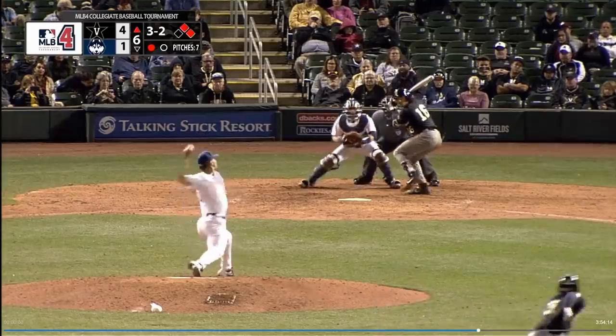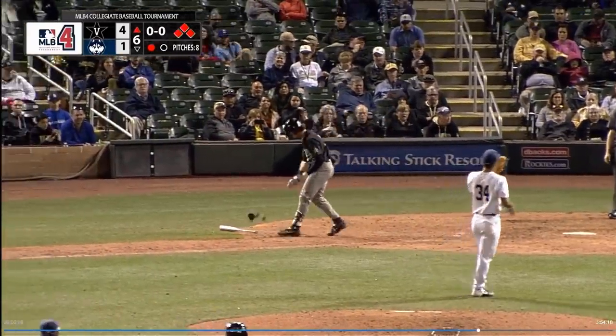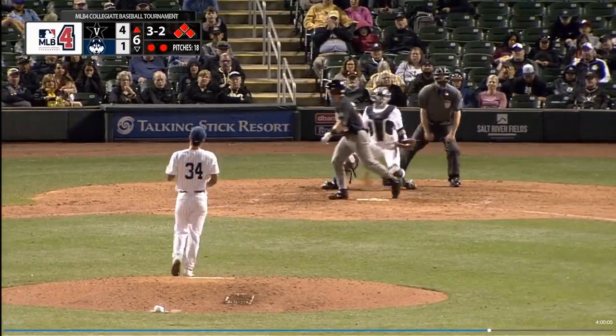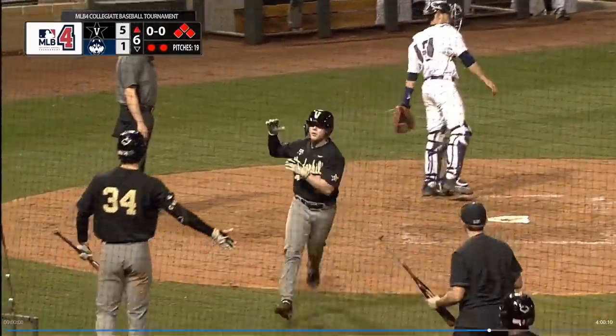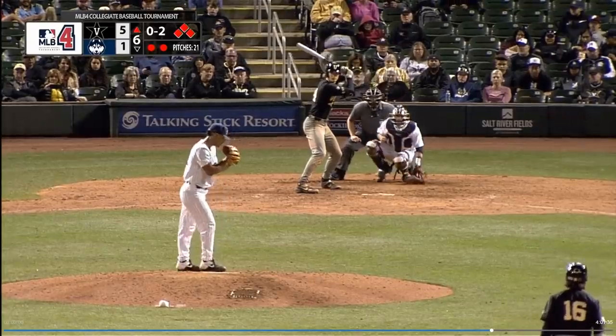Payoff pitch. Runners take off. It's outside, ball four. Runners go, 3-2, high and away, ball four. Walks in a run, and the Commodores lead 5-1. Still within reach.